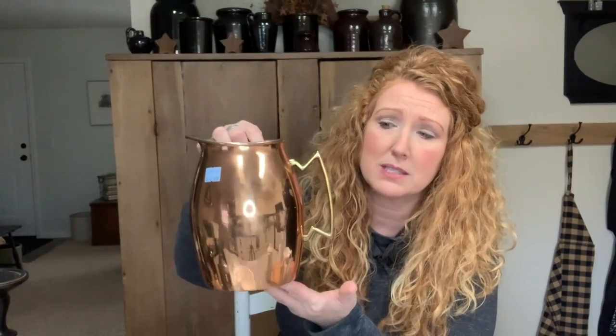Bits of brass, bits of copper, bits of the pewter and the silver have sold, but I won't pick up a lot unless I really think that they would sell. Especially since this was a pitcher, I knew these are great accent pieces. So you have to give it a try.